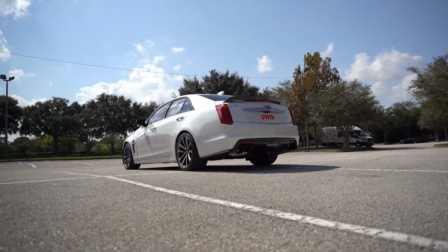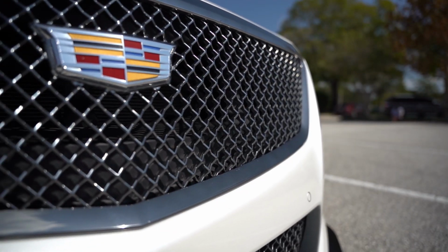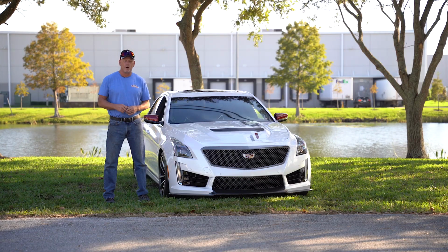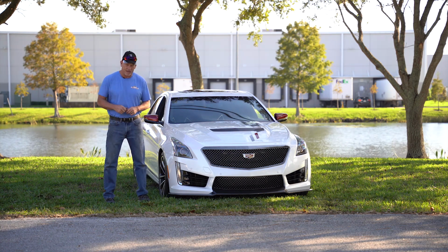All right, this is one beautiful CTS-V. So let's go ahead and wrap this car up. Hope you enjoyed our tour today of this 2018 Cadillac CTS-V Championship Edition.